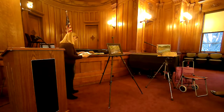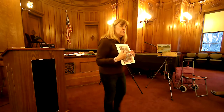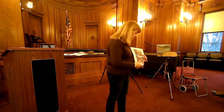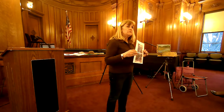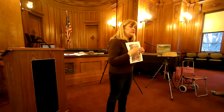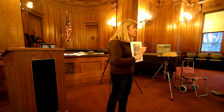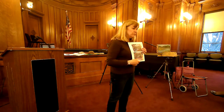And then I start blocking in color. I start with the darkest darks. And I do large areas. I don't do detail. There's no details, just large areas of color until I cover the whole canvas with some kind of color. And I go from dark to light. I try not to use white until later on. Always leave the white out until much later in the painting process.